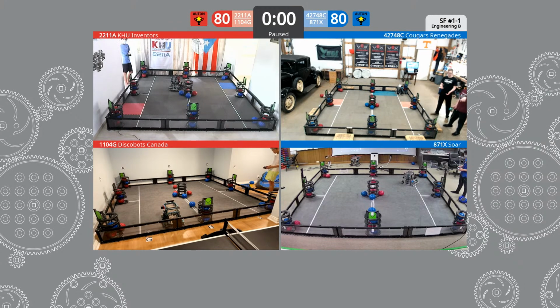We are just doing a quick check of all the autonomous goals to make sure everything is correct before we start teleoperated play.